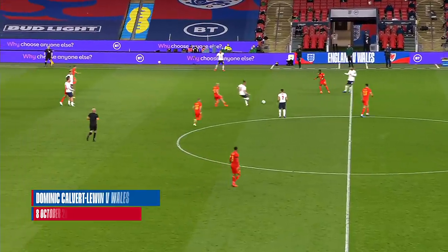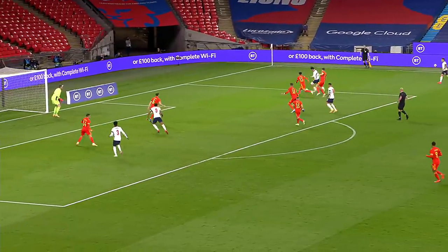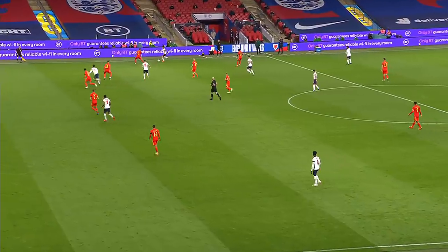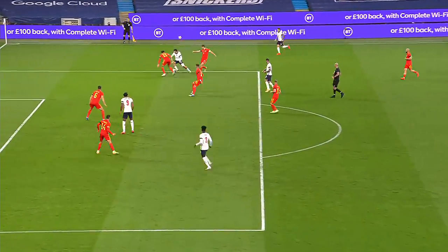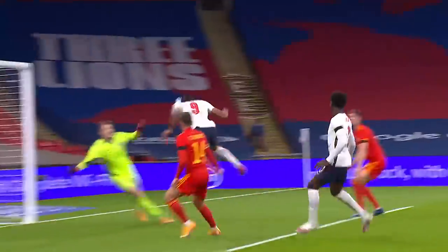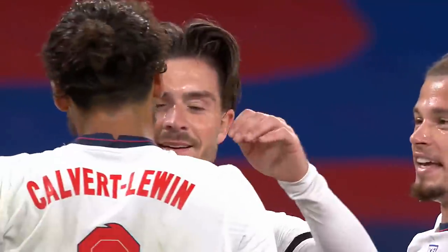Wales have dominated possession so far, but England have looked to have more of a cutting edge as Trippier finds Grealish. Ampadu could have a problem, and it's still Grealish and Calvert-Lewin! And it's a debut goal for the Everton striker. A sumptuous assist from Jack Grealish. A really enticing cross. And Calvert-Lewin, who cannot stop scoring for Everton, now has an international goal. The first Everton striker to score at Wembley since Gary Lineker in 1985.